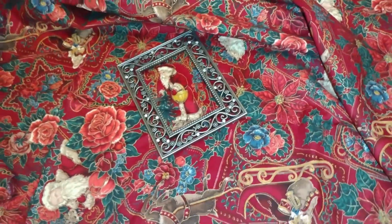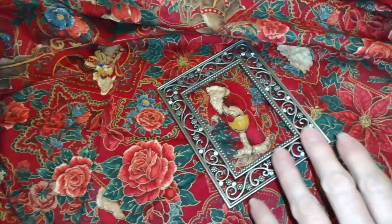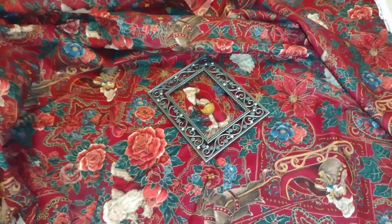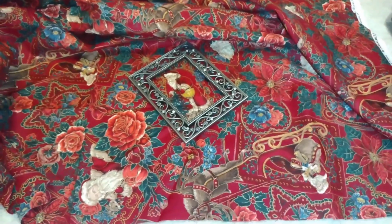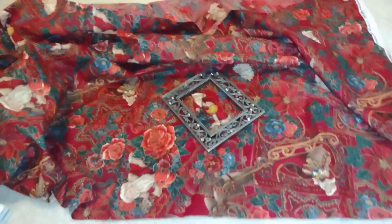But since it's Christmas time, I thought that would be the perfect way to use this fabric and these frames and, once and for all, get them out of my house and put them to use at the same time. So that's what I'm going to be doing.